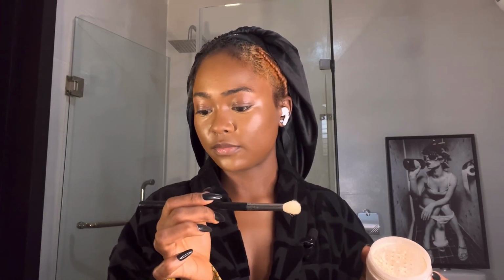I'm done with that, and then the next thing, I'm going with my Messier setting powder. I don't know if you can see it. It's a translucent loose setting powder. I take this brush from my Youtopia. That's the brush I'm using. First of all, I'll go back to the concealer, so it's still blended properly like skin. Then I dab it in my powder and take off the excess.